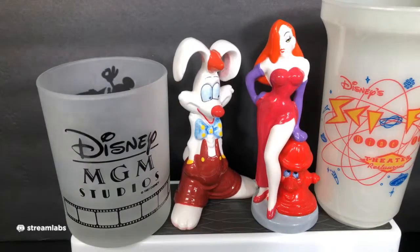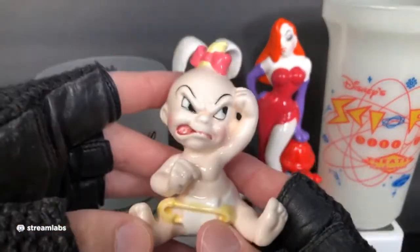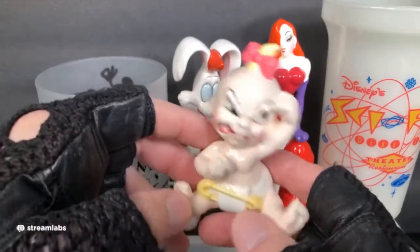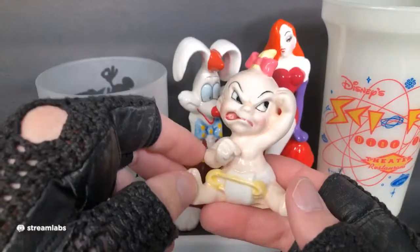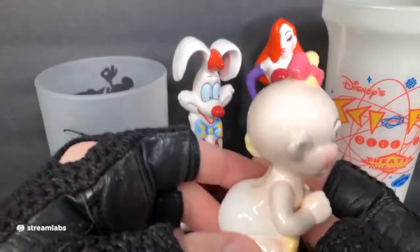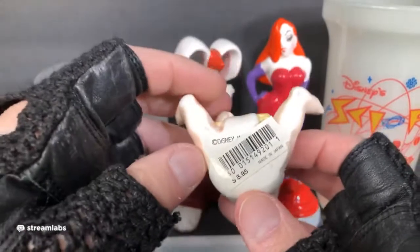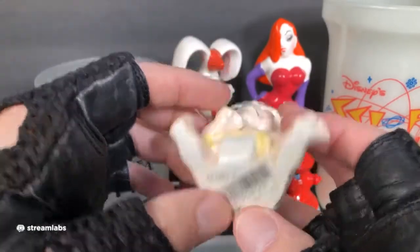And guys, they also had this little guy who is from the same movie, Roger Rabbit. Remember at the beginning, that little cartoon with the little baby? He's kind of like a grown-up guy. Grown-up guy with an attitude. There he is. So I bought this one too. I've always had these guys displayed in my cases. Check it out. Made in Japan. $8.95.